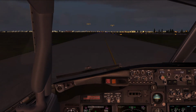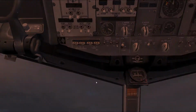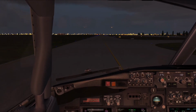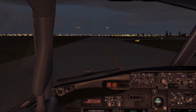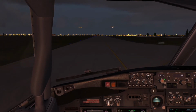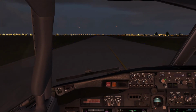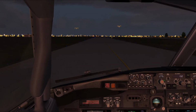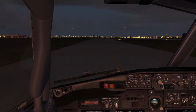Good evening, Delta 239 Heavy, clearance. Delta 239 Heavy, Atlanta ground, you're cleared to Washington International Airport via the Jack 2 departure, then as filed. Climb via the SID, departure frequency 127.9, squawk 7264. Copy, Delta 239 Heavy, squawk 7264. Delta 239 Heavy, squawk read back correct. Expect runway 27 right for departure, call taxi at the south side of the ramp. We'll give you a call on the south side, Delta 239 Heavy.